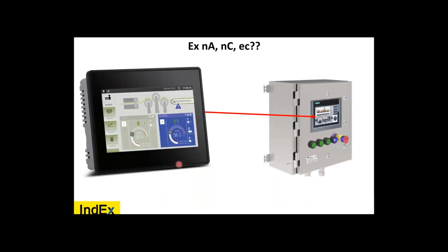So an HMI panel, human machine interface, touchscreen. What is it? Is it EXNA-NC or is it ECNC? When was it manufactured? Did the manufacturer update their equipment? Has it been certified recently? What junction box must it go in?